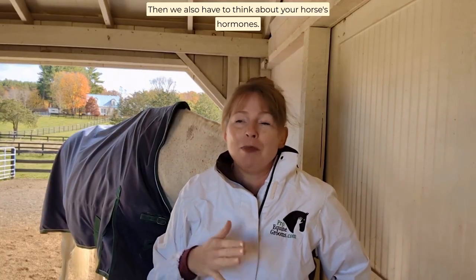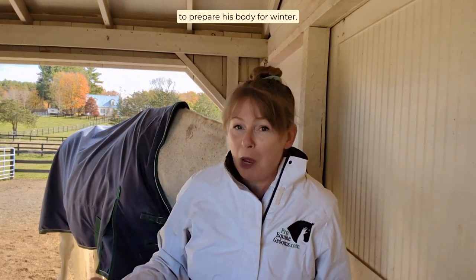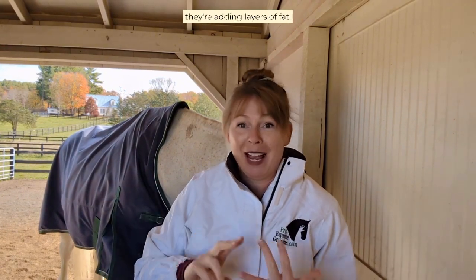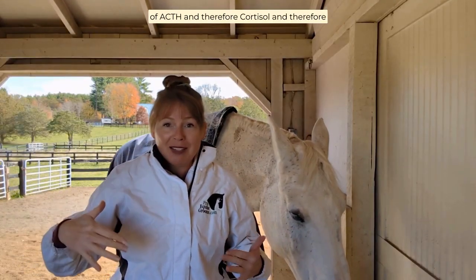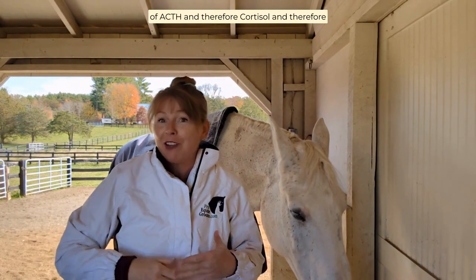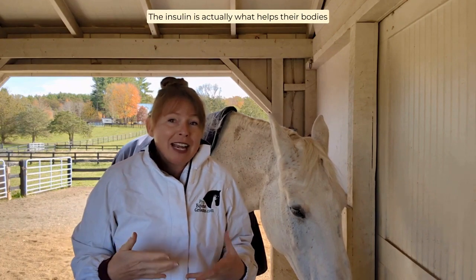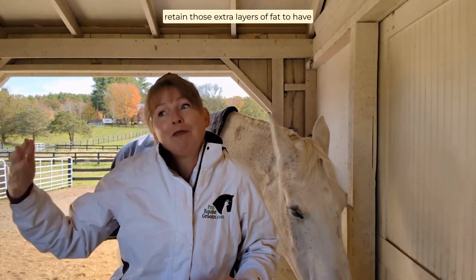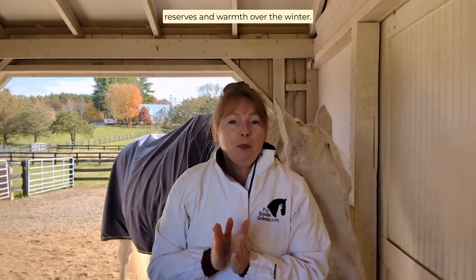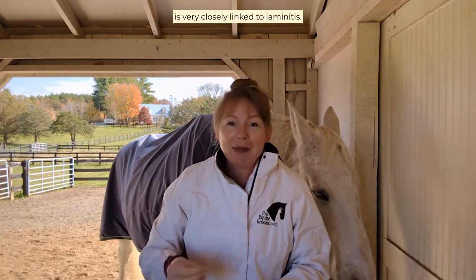Then we also have to think about your horse's hormones. In the fall, your horse is starting to prepare his body for winter. They're growing a winter coat and they're adding layers of fat. And they do this with a chain of hormones. A horse will naturally increase their levels of ACTH and therefore cortisol and therefore insulin as they prepare for winter. The insulin is actually what helps their bodies retain those extra layers of fat to have reserves and warmth over the winter. But we also know that insulin is very closely linked to laminitis.